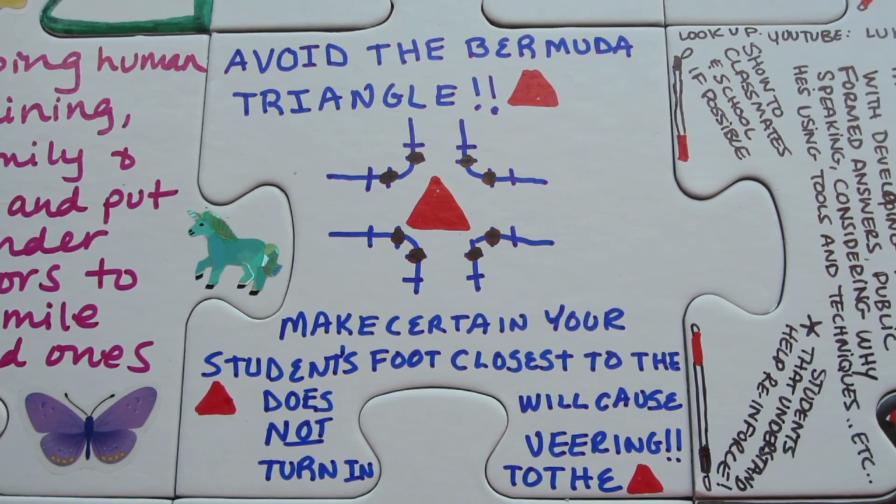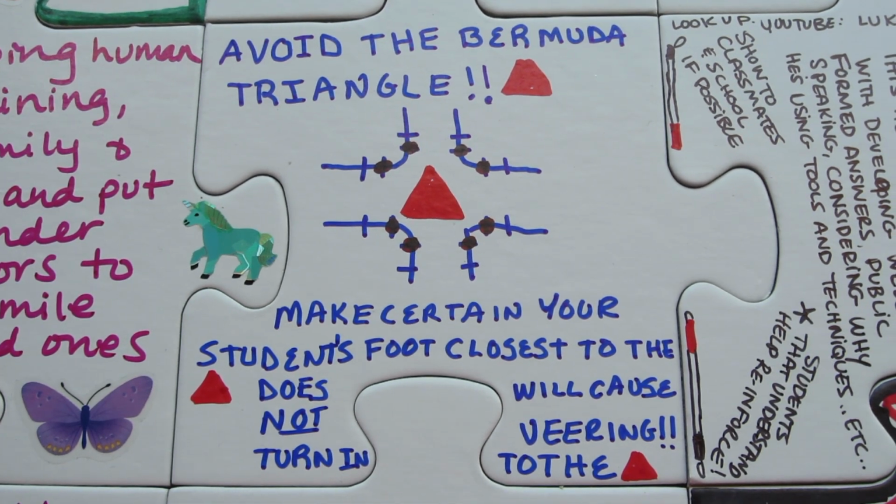Picture of a red triangle in the center of an intersection. Avoid the Bermuda Triangle. Make certain your student's foot closest to the triangle does not turn in. It will cause veering to the triangle.